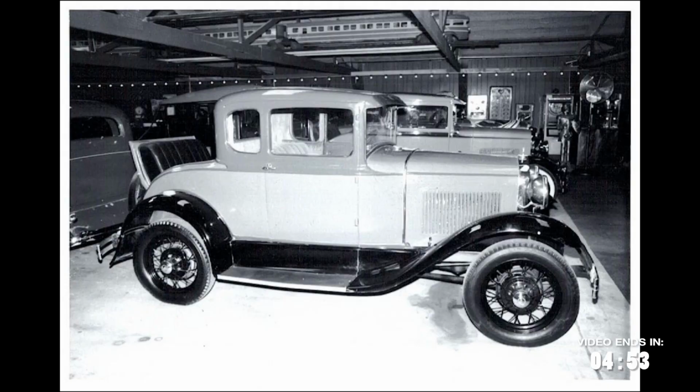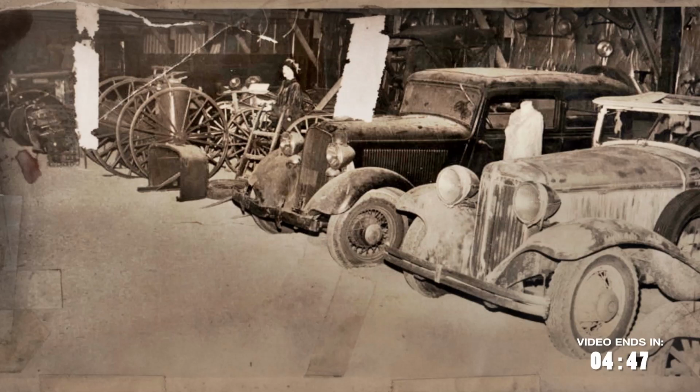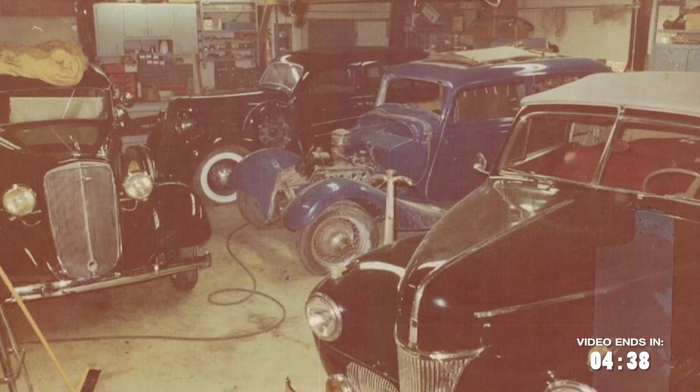Now, the Auto Museum started out as just a few cars. It's grown over the years. Originally, it was just maybe a handful of dusty old cars in a building with a gravel floor, no heat and no plumbing. But it was the start. And those cars eventually turned into something more.